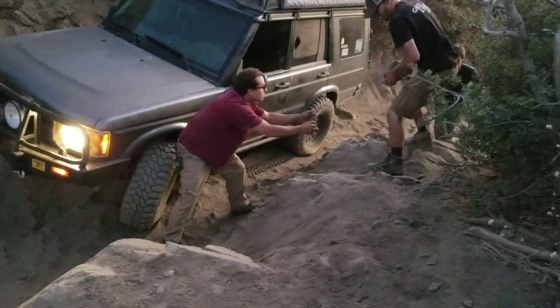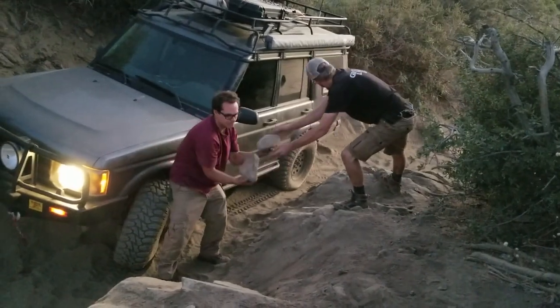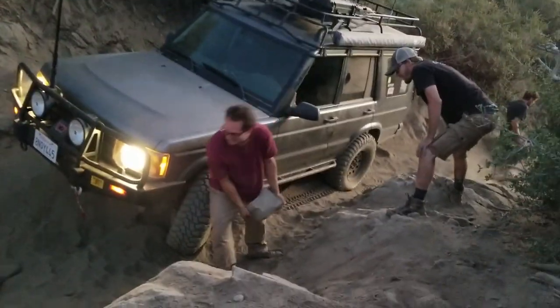Brandon was keen on doing a no lockers attempt, and he gave it a noble attempt. I will back him on that. But unfortunately, it just wasn't happening. That poor Land Rover just wasn't going anywhere. So after a little bit more rock stacking and locking it up, here's where we were.